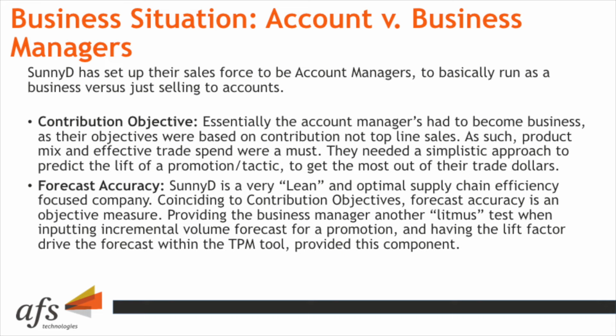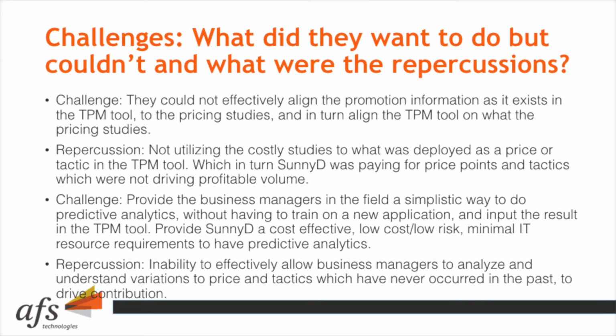And the more accurate the forecast can be out of the TPM tool to essentially capture incremental events that may be year over year that are not in the demand plan. So what this predictive capability does, it provides another litmus test which they can use to predict what a new price point would be, what the length of a predicted tactic would do, and what that would return as far as incremental volume. The account managers would use that lift factor as their incremental volume forecast. This was input within the TPM tool, and this was provided as a very simplistic point to get this predictive capability. Let's go to the next slide.